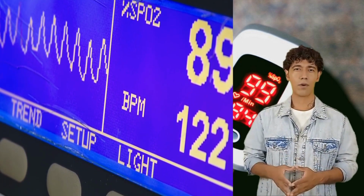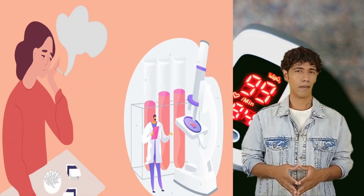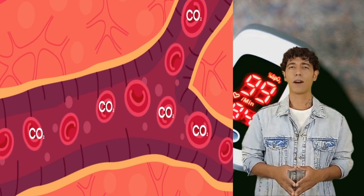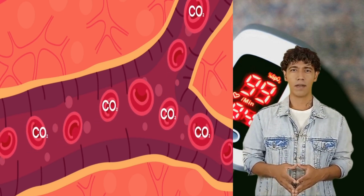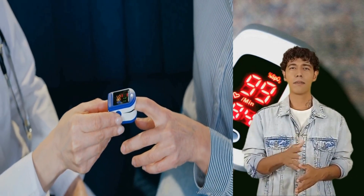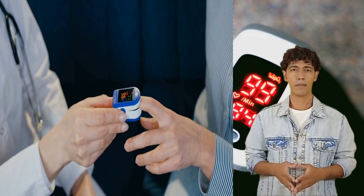If you're a smoker, you're required to check the oxygen saturation through blood tests only. A smoker will always have a high percentage of carbon monoxide gas mixed in their blood. A pulse oximeter cannot differentiate between oxygen and carbon monoxide gas. It will just give you a false reading.